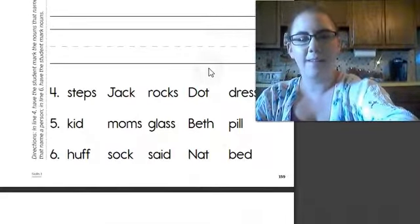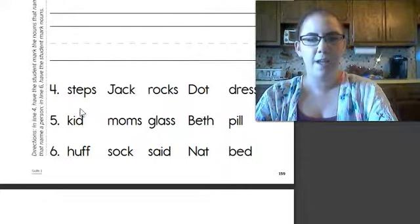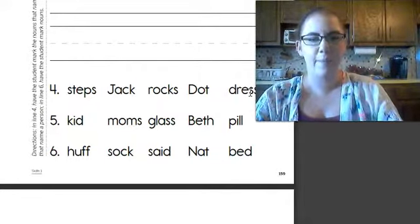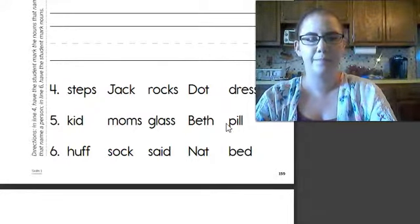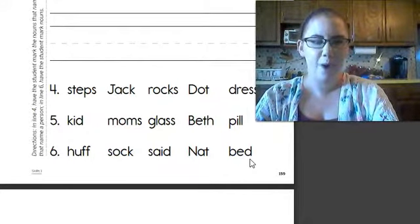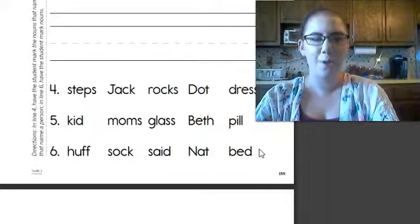At the bottom, we're going to go back to looking at nouns. Remember, number 4 is all of these words across. Number 5 is across, and number 6 is across. For number 4, find the nouns and circle them that name a thing. For number 5, circle the nouns that name a person. And for number 6, circle all of the words that are a noun, person or thing.